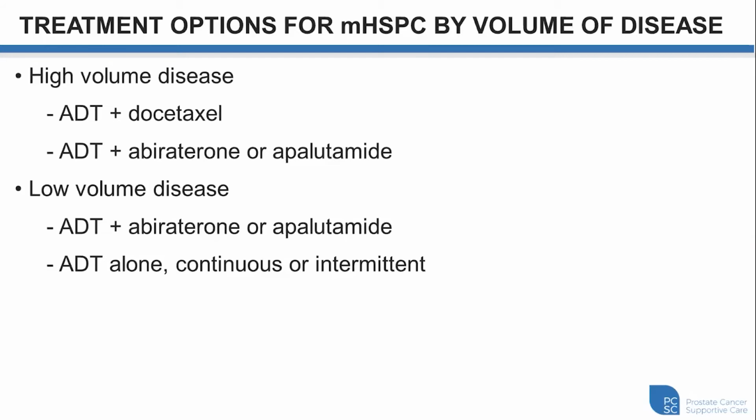As I said, androgen deprivation is also for the low volume disease patients, so we could have a discussion of androgen deprivation therapy alone or intermittent androgen deprivation therapy. It means that we will give androgen deprivation therapy for an average of 9 months. And then if the PSA went down, we'll stop the therapy and let testosterone come up. We'll let PSA come up as well to a certain level, and we'll reinitiate the therapy again.